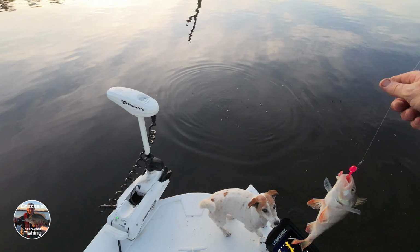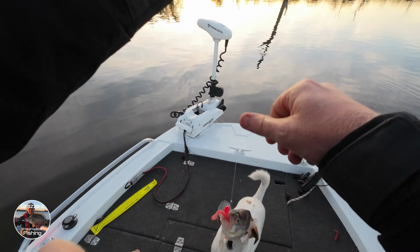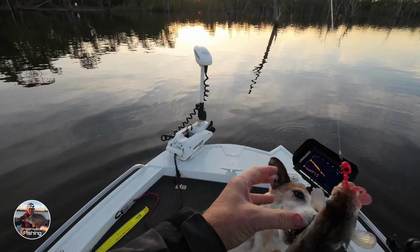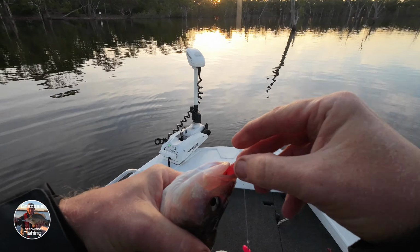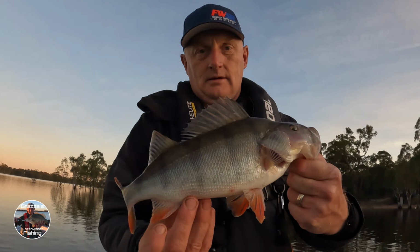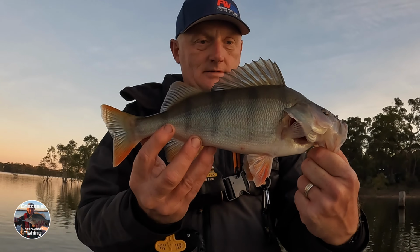Look at that. Ripper. Ripper fish. Oh, hang on, Eva. Hang on. Yeah, he's a good one. Oh, red bomber's come off. There's a beautiful redfin. Absolute ripper.